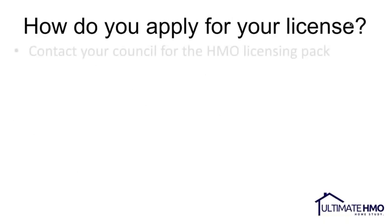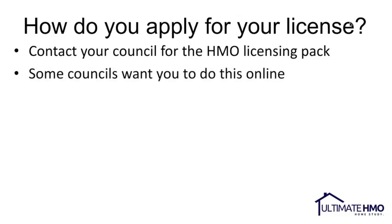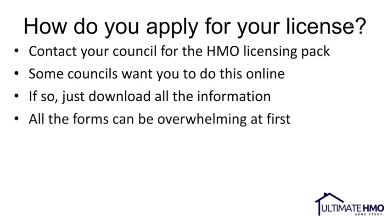So how do you apply for a license? Well, contact the local council and ask them to send you the HMO licensing pack. Some councils want you to do it online, but most will still send you a physical pack of documents. So there's quite a thick document pack that comes along. It might seem a little bit overwhelming at first, but if you just start to read through them, it talks about how you manage the properties, etc. And it's pretty easy, and you can then copy and paste on future forms once you've done it once. You might get someone to help you through the form the first time.